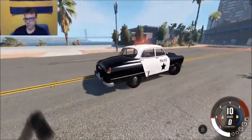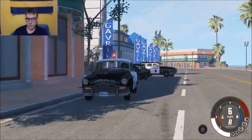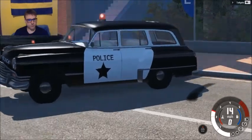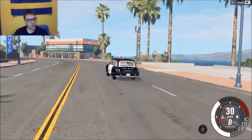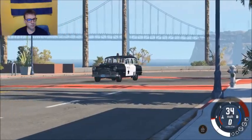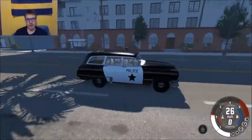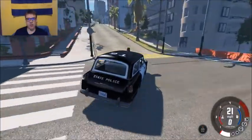Okay. Hit him. Okay. So they're taking me and my partner away. Don't know where to. I don't know where there's a police station here. I do know that's a gas station, though. But I don't know where there's a police station on the game. Like, on this map.